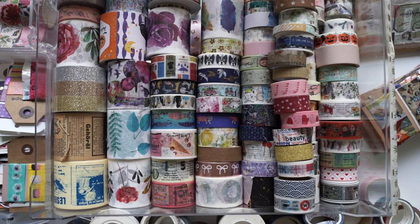Today I'm going to be showing you my entire washi tape collection. Now I have over 140 washi tapes. I counted them and I was honestly blown away. I didn't realize how many I collected. I have been given a lot of these. I've been part of subscription boxes where I've had washi tapes sent to me. So I haven't physically bought all of these, but yes, I have a lot of washi tape. It's one of my favorite products to use.